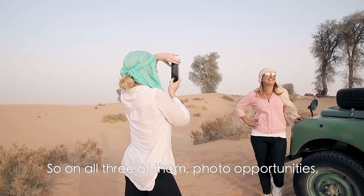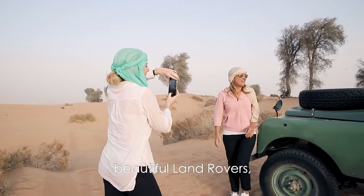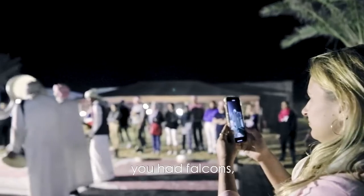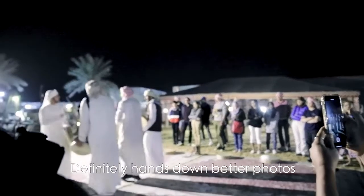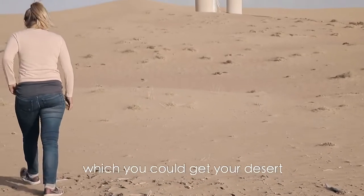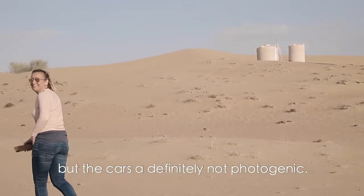So on all three of them, photo opportunities. At Platinum Heritage, you got these beautiful Land Rovers, which were very photogenic. You had pristine sand dunes, you had falcons, you had a beautiful camp. Definitely hands down better photos than the other two, where you could get your desert shots in the dunes, which is fun. But the four-wheel drive cars are definitely not photogenic.